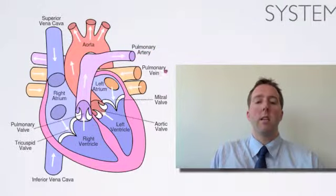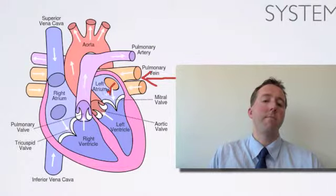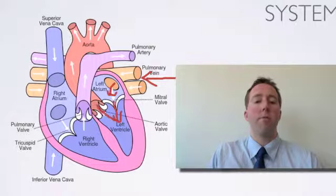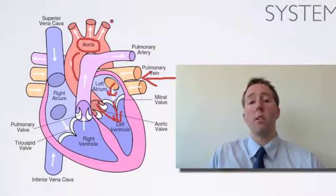So it's been to the lungs, it comes back in through the pulmonary vein and it comes into the left atrium here. It then goes through another valve, this time a mitral valve, into the left ventricle. And then it leaves the left ventricle through the biggest artery in our bodies called the aorta. And then the blood travels all the way to the rest of the body.